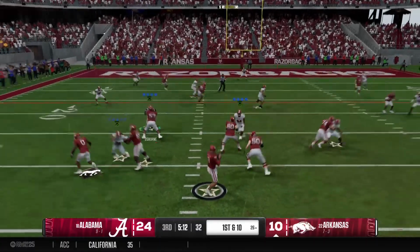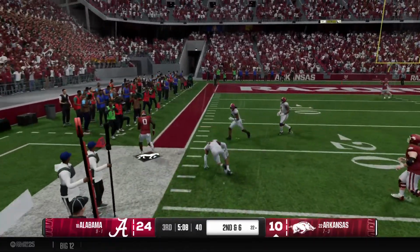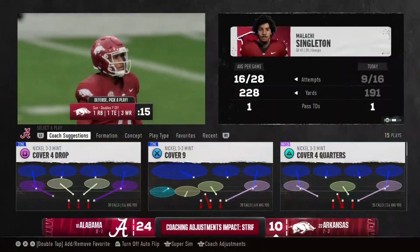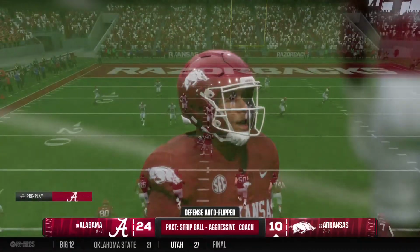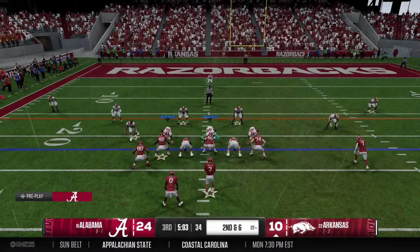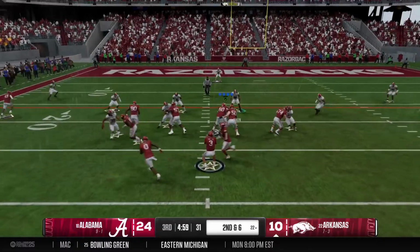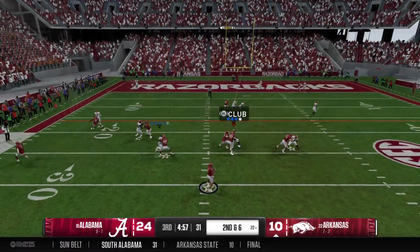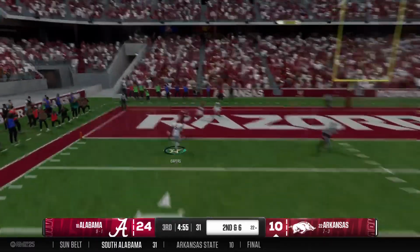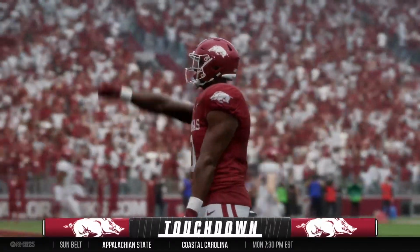Off the play fake on first down to throw. Got it behind the line. It's Russell. And that defense pushing him out of bounds after a short gain. And now on 2nd down for this offense. He's looking to throw. Firing to the end zone. And he's going to score. Touchdown, Arkansas.